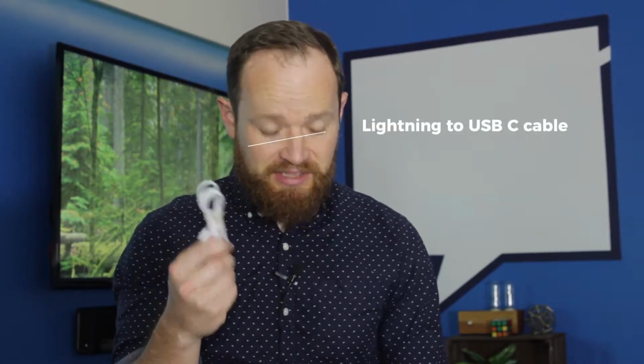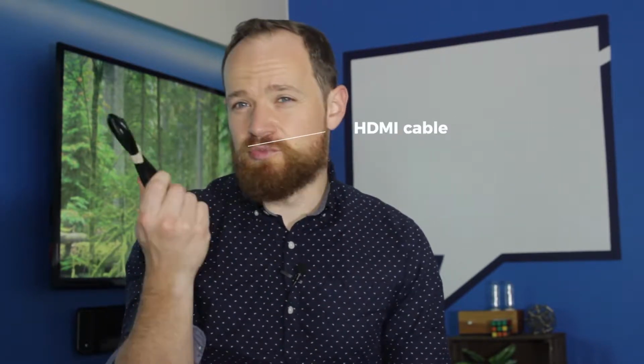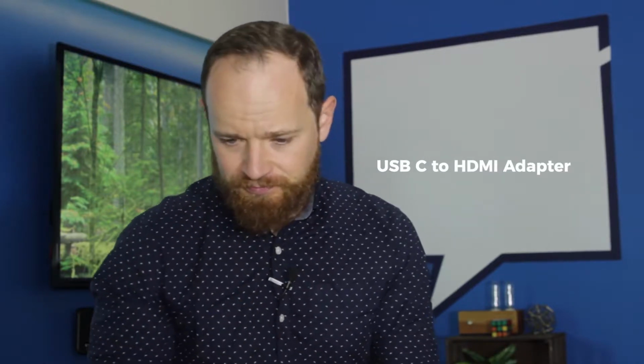Since I'm using a MacBook, I am also on dongle life like the rest of the world. I have 3 cables I carry with me. I carry a USB-C to Lightning, which I had to buy separately, thanks Apple. I have a USB-C to USB-C, and then I have an HDMI cable. This is more for those Netflix nights when you're staying in hotels or Airbnbs and you want a bigger screen. I carry myself a little Cable Matters USB-C to HDMI adapter.